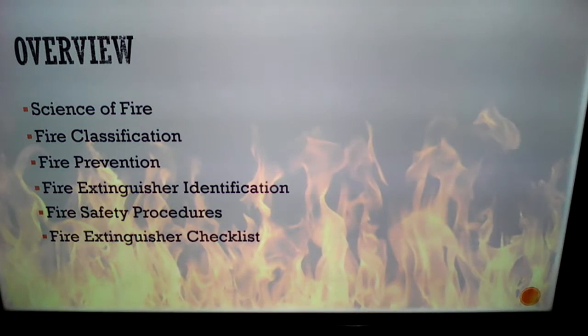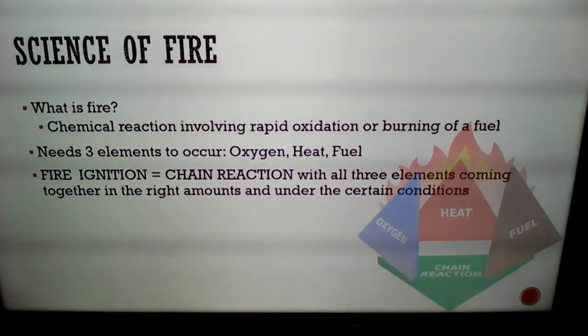Overview: science of fire, fire classifications, fire prevention, fire extinguisher identification, fire safety procedure, fire extinguisher checklist. Let's get on it. The science of fire.